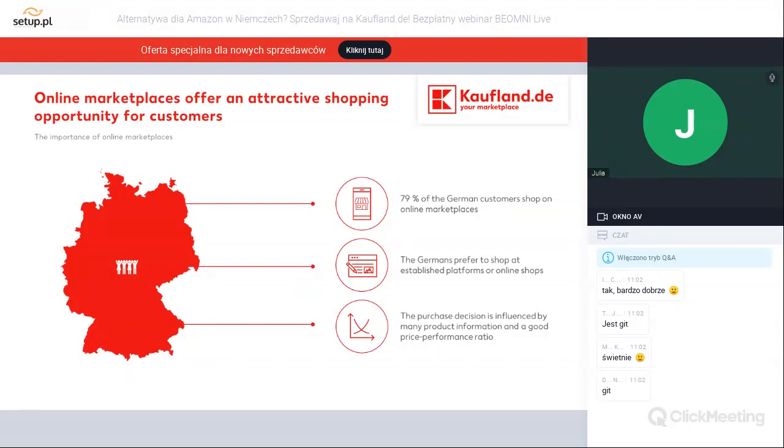And what else is important for German online shoppers? I mentioned the convenience aspect, but the Germans also favor a good price performance ratio, which is of course given on marketplaces because obviously there is higher competition, so every seller is trying to provide the best performance, provide the most attractive offers, and so on. But at the same time, the Germans also value to receive a lot of product information, which is also given at marketplaces because most platforms have certain requirements of how products should be presented.